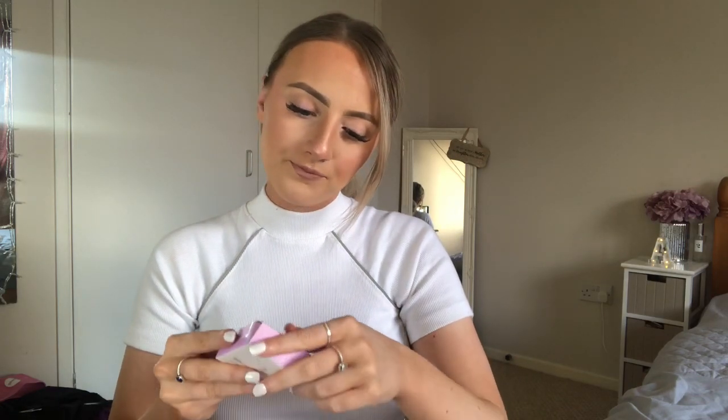The next little face product I bought is a highlighter, but I didn't expect it to be this small. It's from a brand called OFRA. I've never heard of this brand before, which is another thing I love about Beauty Bay. So it's a mini highlighter, which I was hoping was going to be a bit bigger than this. This cost me £11.50. Oh my god, it's adorable. Oh wow, look at that. Oh, how diddy it is.